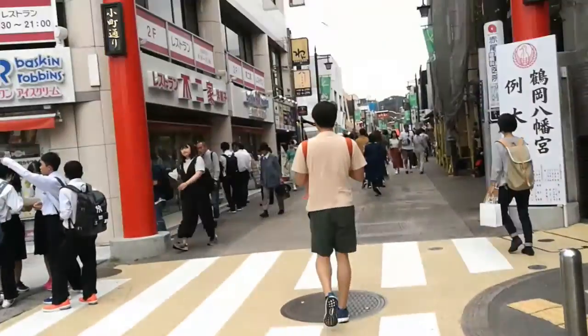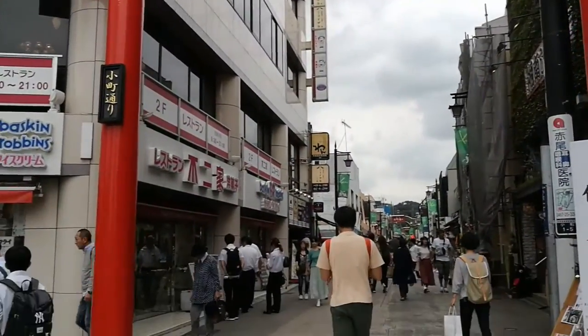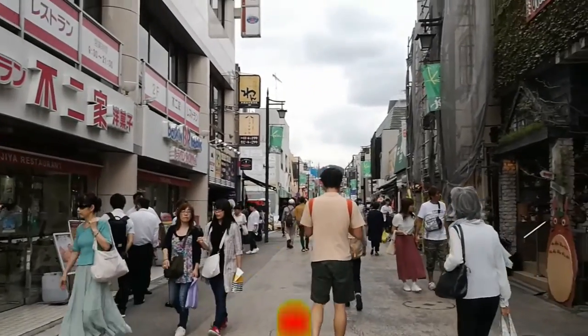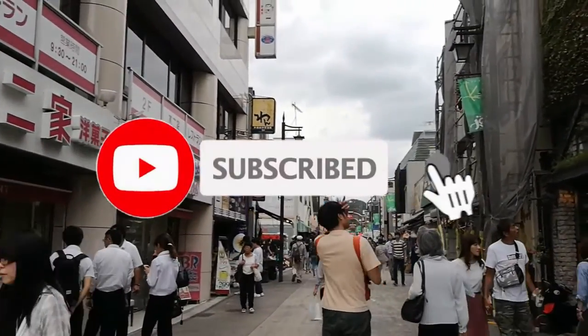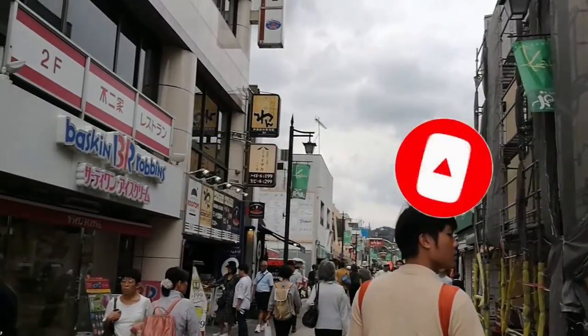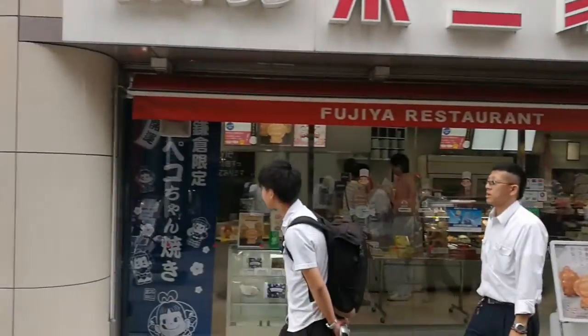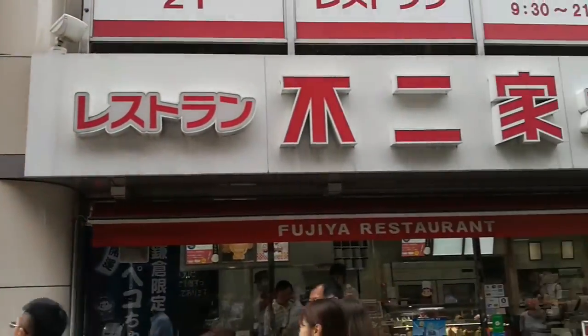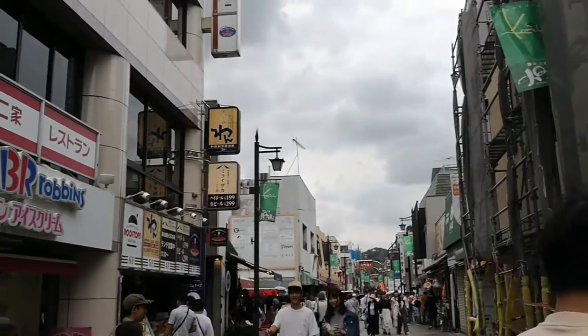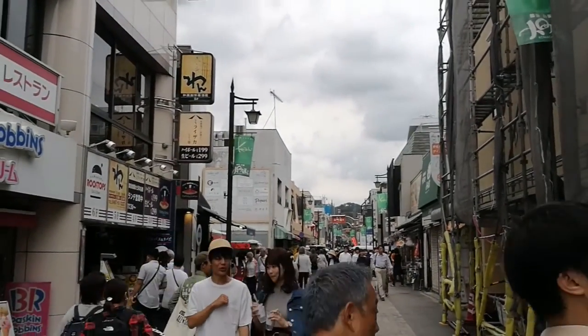We are back here in Kamakura Station. Now it's much more lively. The stores are open, and everyone's up and about. It's a bit chilly, so weather's perfect. Very, very perfect for walking.